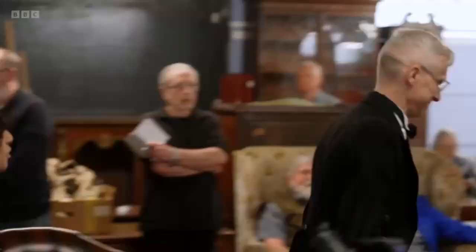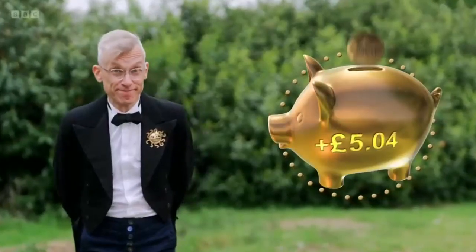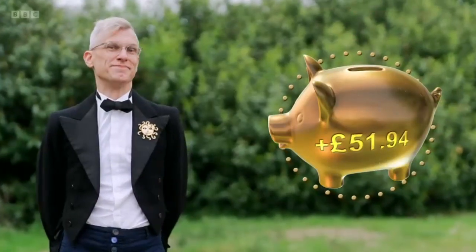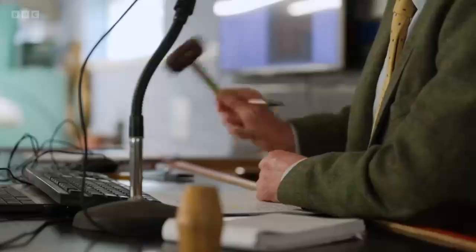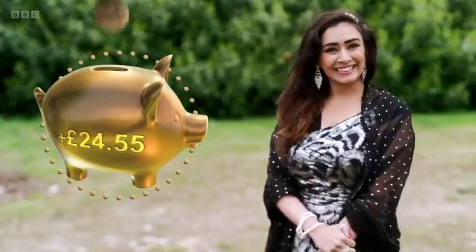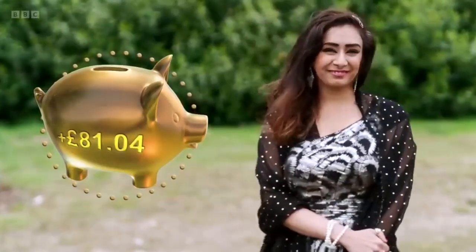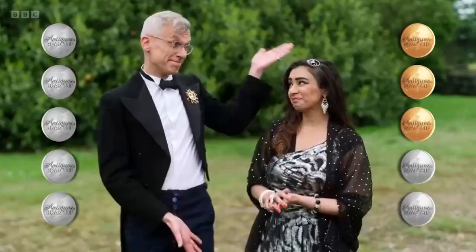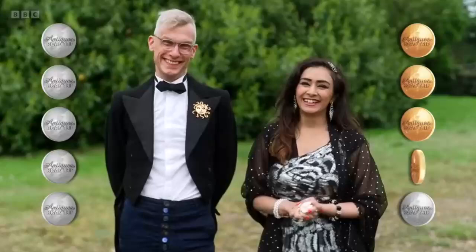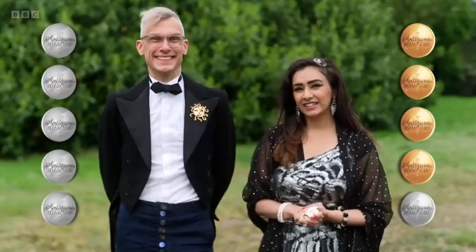Come on. Well, I go and do a quick tot-up. Mark, after auction fees, has made a tidy profit of £51.94. A sterling effort, sir. But Roo did it again. After sale room costs, she made a bigger profit of £81.04. She's unstoppable. There's just one final auction left, which Mark, as a matter of pride, will be bent on winning. And any overall profit at the end of the week will go to children in need.